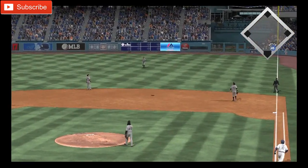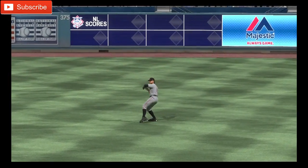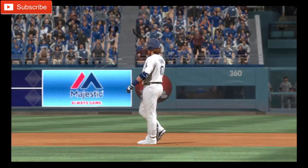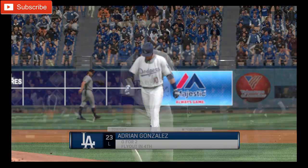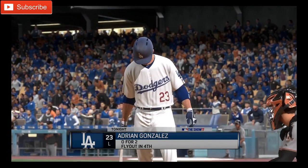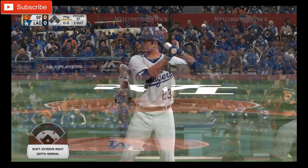Heading out towards shallow right. Pence has a read on it. 1 down. The first baseman, number 23, Adrian Gonzalez. Digging in now, Adrian Gonzalez. It's been an 0 for 2 effort for him to this point.